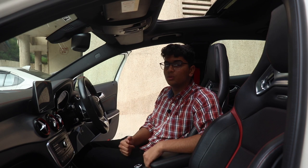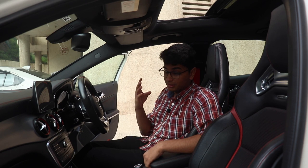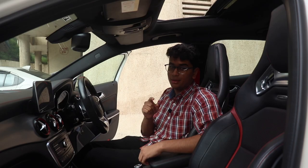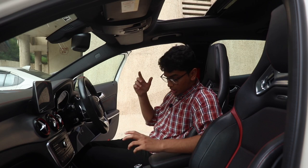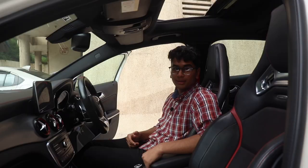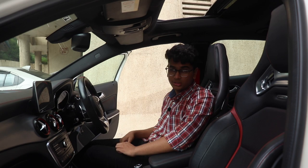You have a 421-litre boot at the back with enough space to seat a family of 4. And also you have red stitching all around the car to remind you that you're in an AMG and not in a normal Mercedes. You have these beautiful bucket seats up front which hold you in place when you're cornering hard. And you have the AMG logo embossed into them.